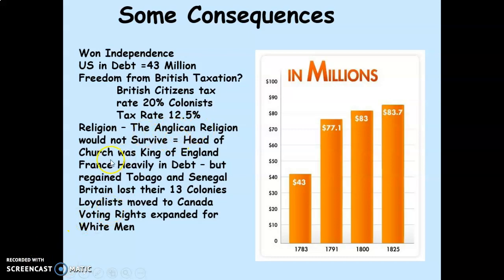The Anglican religion will not survive because the king is at the head of that religion. France is heavily in debt. Britain lost their 13 colonies. Most loyalists moved to Canada. Voting rights are expanded for most white men.